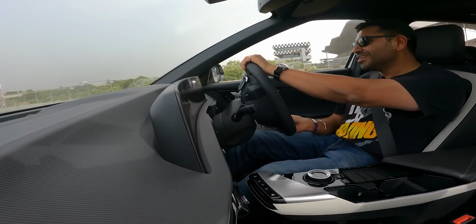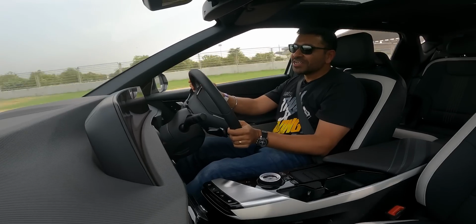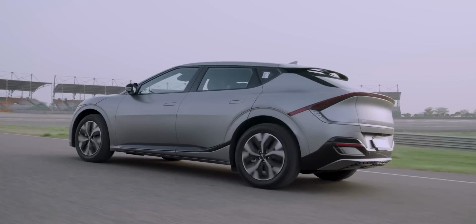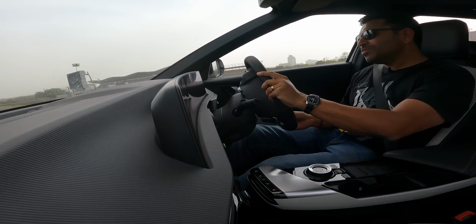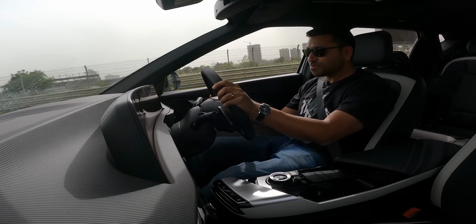response to the throttle. It just slingshots itself out of the corner. It finds massive amounts of grip. In fact, you put slightly stickier tires on this and it'll set a really hot lap time around the BIC. And the way the nose turns into corners, again, a surprise.